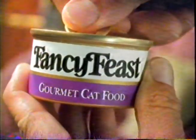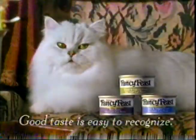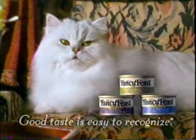There are those among us with very simple tastes. They only want the best. And for them, there's Fancy Feast gourmet cat food. Exceptionally moist and delicious. Fancy Feast. Good taste is easy to recognize.